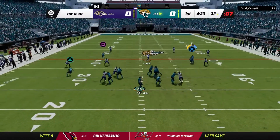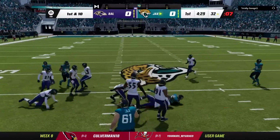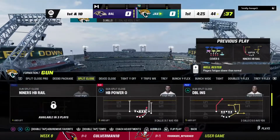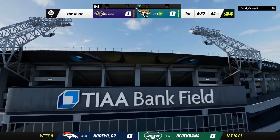A 1st down throw for Mills. He's got it complete to Stefon Diggs. And they'll get it up just short of the 45 at the 44. Add the gain here to the previous play, and it's better than 40 yards total.